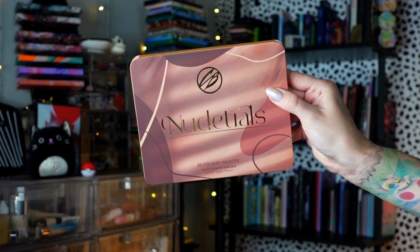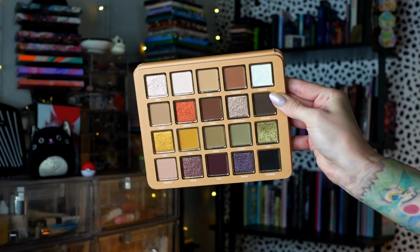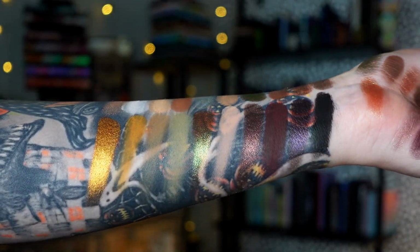Cosmic Brushes came out with 2 new palettes, and I'm so excited about these. These are gonna remain top favorites of mine for a long time to come. I can feel it in my bones. First, we have the Neutrals. This is kind of their take on a neutrals palette. It's got some warmth, some dusty desert vibes. It's kind of like a play on neutrals.